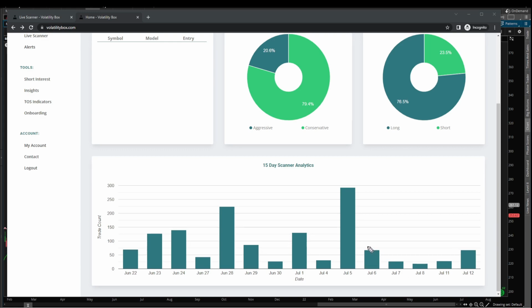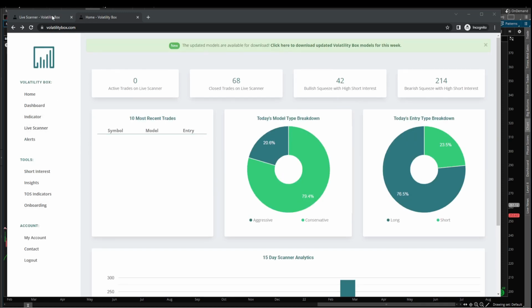The pattern you should notice here is July 5th was our peak for the past 15 days. Since then, while volatility has shrunk, we're at that stage where it's been increasing for the past 1, 2, 3 days, with July 7th being more or less even. So here we know we have rising volatility. Now let's move in to the live scanner.